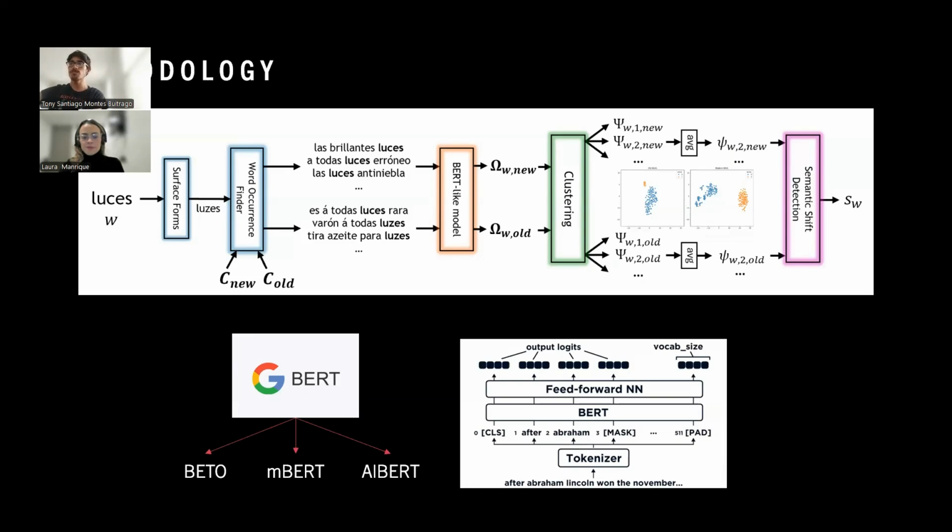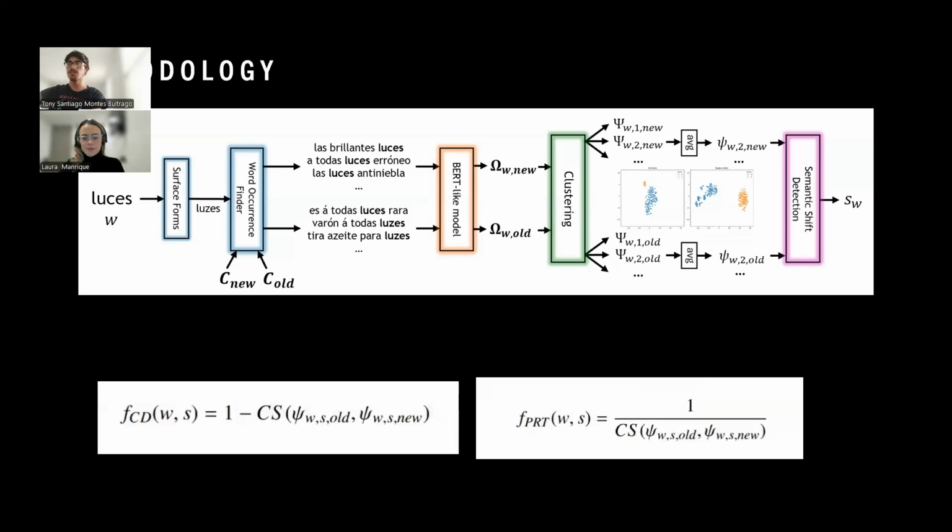We trained our models on the historical corpus, fine-tuning them to capture the semantic nuances specific for the 19th century context on both Latin American and the whole Spanish. We applied common techniques such as cosine similarity and PRT for measuring meaning changes, but frequency was the main indicator to define whether a meaning was lost or gained after clustering.